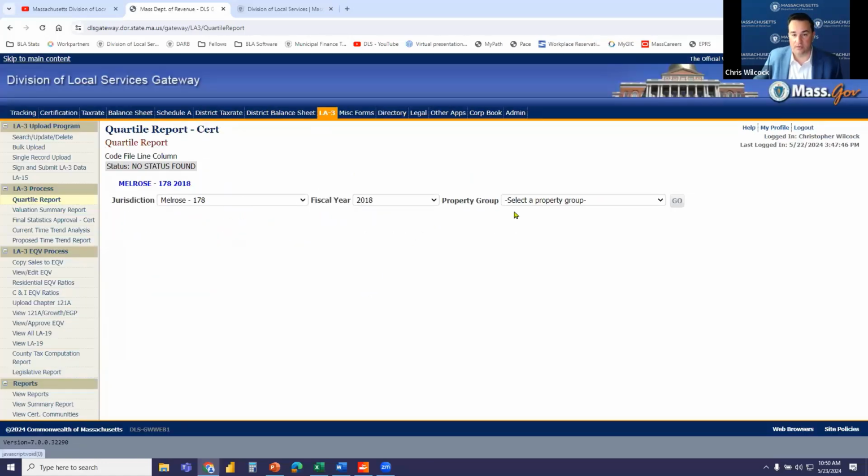And again, don't think of it so much as that current year. Think of it in previous years. If you're just trying to make sense of this stuff, definitely look at previous years. And again, there's all sorts of other reports that you can look at for the LA3.